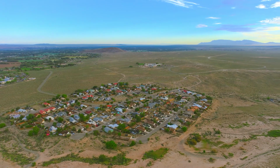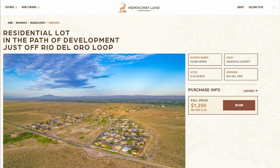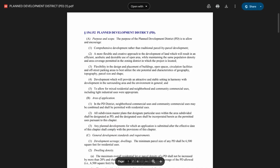Next, zoning. So when it comes to zoning out here, the Rio Del Oro subdivision is zone PD, or planned development. And if you come back here to any one of our listing pages and scroll down to the zoning and restrictions tab, you will see, linked here, an excerpt from the county zoning ordinance, which helps to better define what this means.